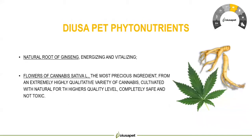We also are the first pet food probably in the world. I'm not speaking about pet treats. I'm not speaking about pet complements. I'm speaking about complete pet food, complete kibbles. We are the first one to introduce into the market a very specific and special ingredient, which is the medical cannabis sativa. Of course, there is still a lot of controversy about this, because people don't know that there exists a specific cultivar without toxic effect.